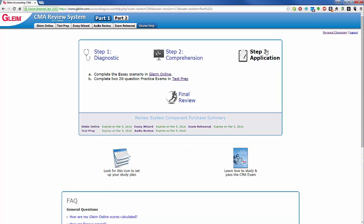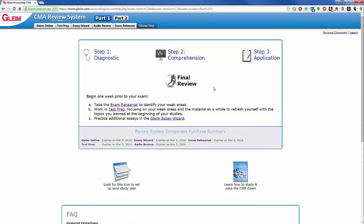Step three is application. So this is where you're going to begin preparing for the real thing. So you'll do a couple essays, and then you'll also complete a couple practice exams. So then the final step is your final review. So this is where you'll go to the exam rehearsal and then identify your weak areas by taking multiple practice exams that are modeled exactly like what you'll see on the real CMA exam.